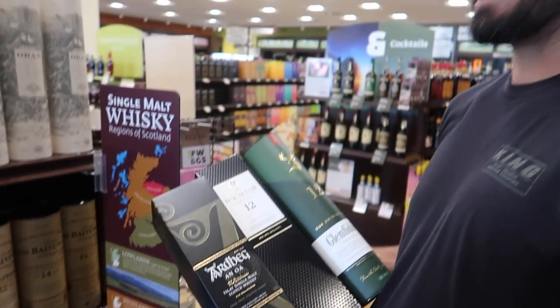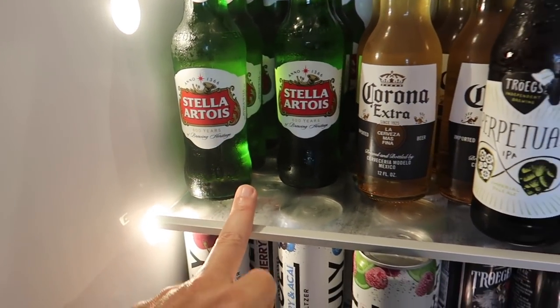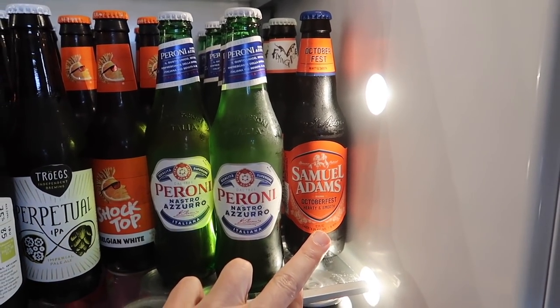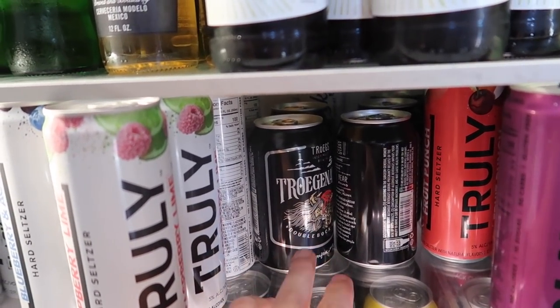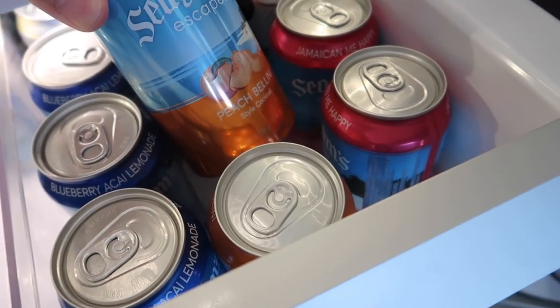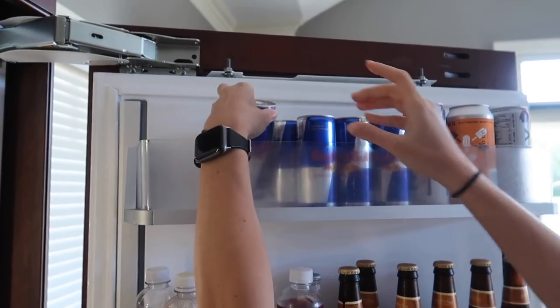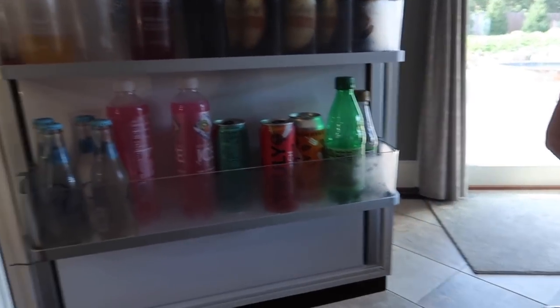All right, stocking the beer fridge for the get together. Stellas, Coronas, Perpetuals, Shock Tops, Peronis, Oktoberfest, Sam Adams. We got Troegenator. Rupp has to try one of those. Tons of Trulys. We even have a secret storage down here with our Summer Shandies, a bunch of different seltzer type drinks. We got your dad some Red Bulls. And then I make Campisi specials with these ices and some ginger ale and vodka.